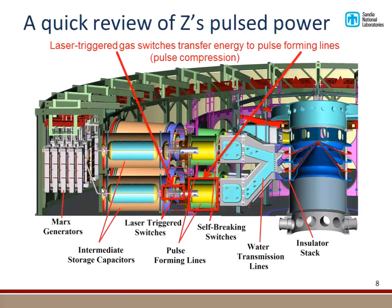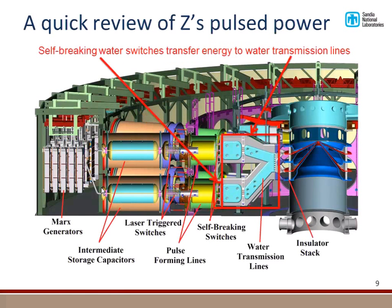So then the voltage is held there for a few brief microseconds or less, and once it's charged to an acceptable value, we trigger a laser. We use a laser to trigger gas switches, transferring the energy to the pulse forming lines, which is another stage of pulse compression.